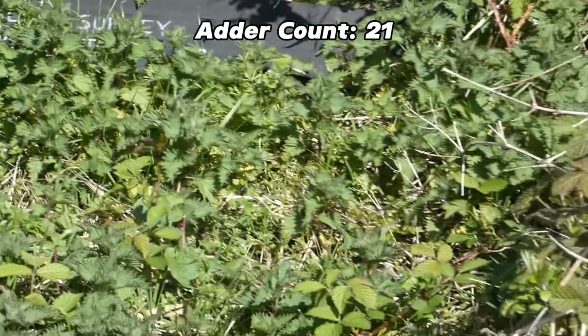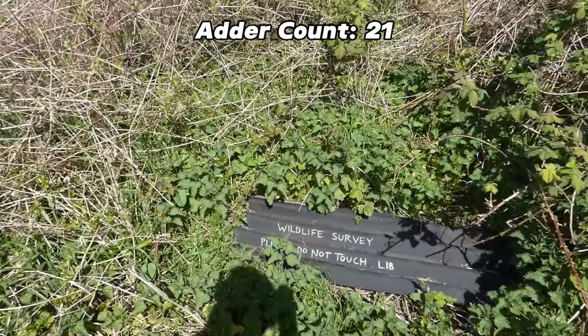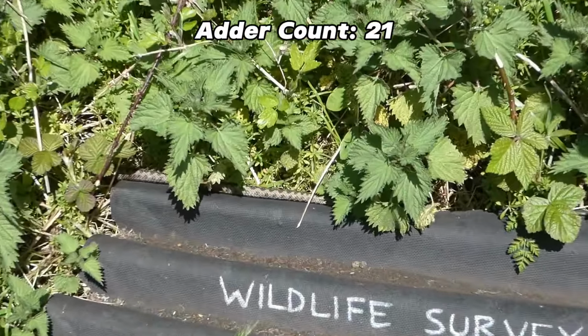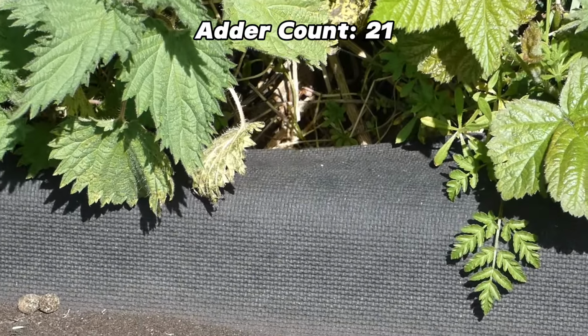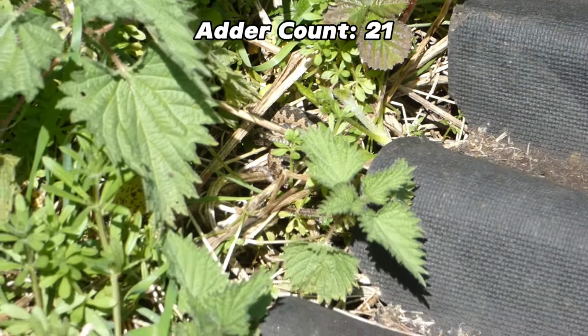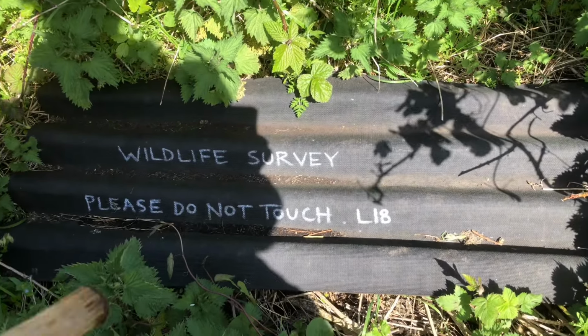Three adders and one mat. There's still one going along the back, as you can see there. Nice. Wow, that's so cool. And there's one sort of young one there. Get on video. So with this flip, this is gonna be bad.